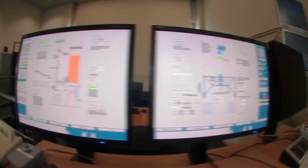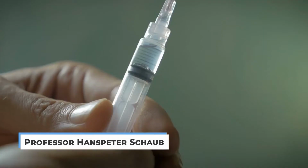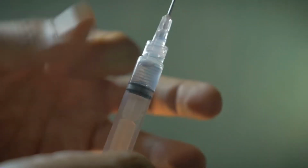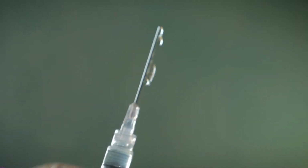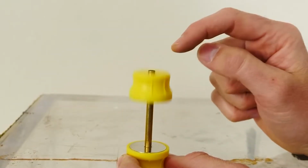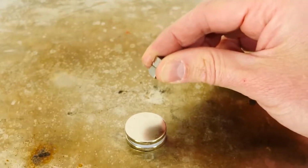After years of analytical and computational research, being able to use this amazing drop tower in Germany provided concrete proof that this concept will function in the zero-G space environment, was what Professor Hans-Peter Schaub had to say. They carried out the study by injecting air bubbles into syringes, which were filled with different carrier liquids. By doing this, the team used the power of magnetism to successfully detach gas bubbles in microgravity.